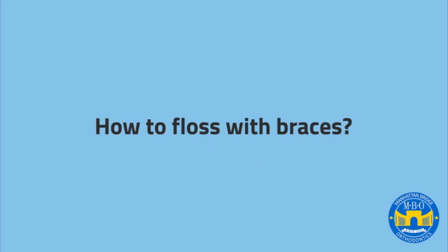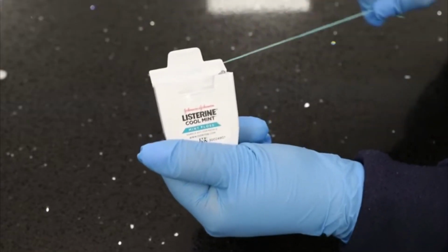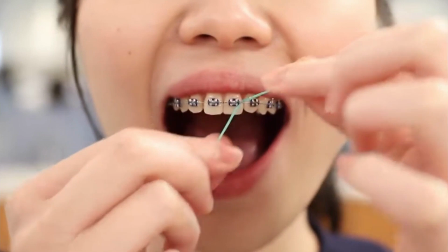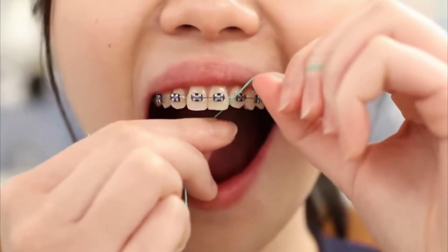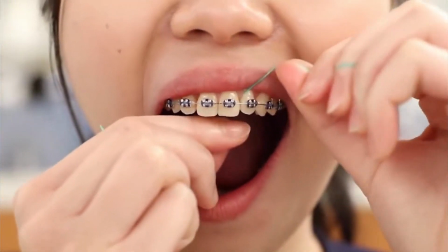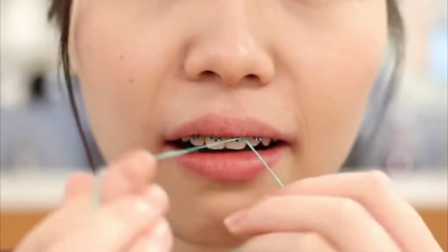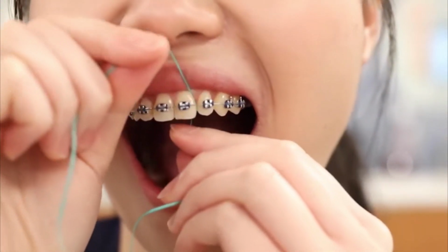So how do you floss with braces? One way you can floss is just with regular dental floss. Make sure to thread the floss underneath the wire first. When flossing, move the floss up and down on either side of the tooth. Make sure to hug the contours of each tooth. Remember to floss on the other side of the tooth as well.